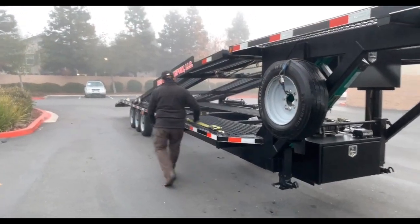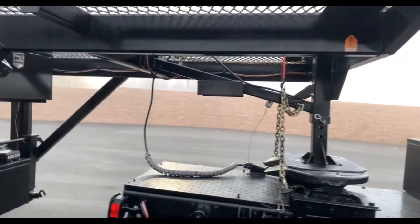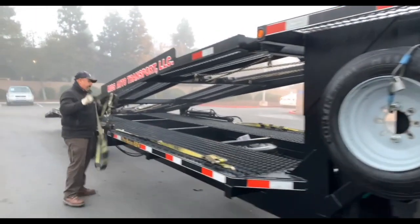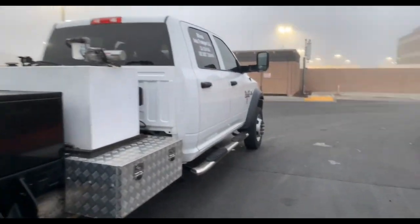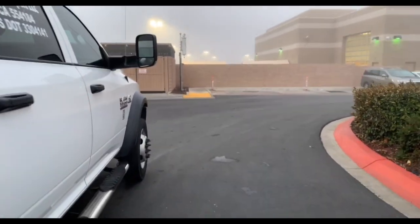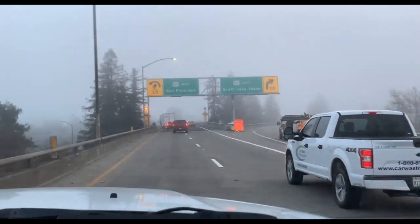It's 7:20, all three vehicles are checked in. Just gonna wait for him to secure his straps and we'll continue to Odessa at Brashears. Our first time going there, so this should be a little interesting. And we're picking up three vehicles there.